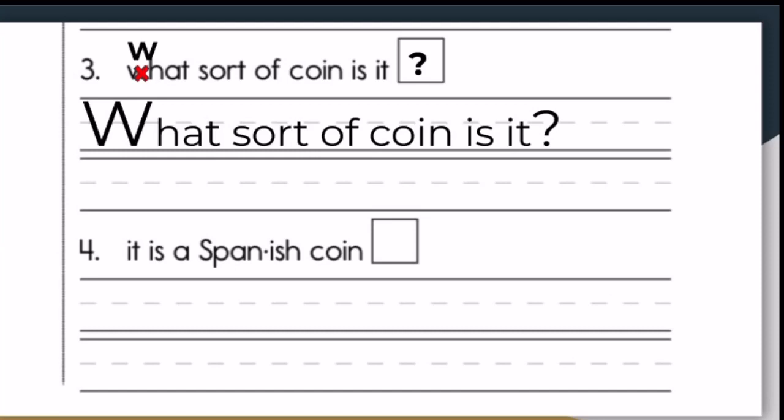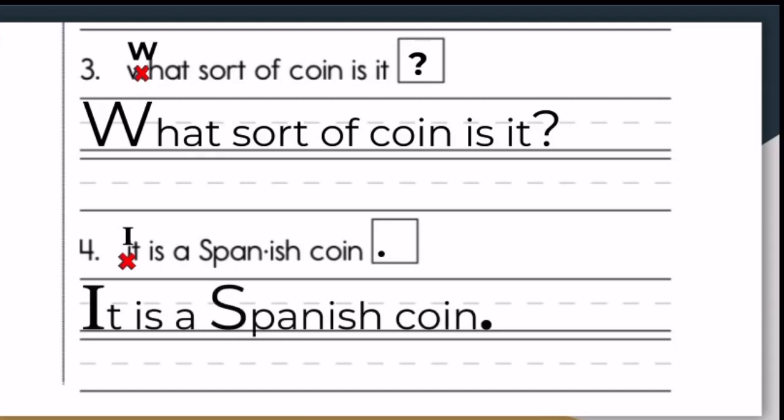Number 4, it is a Spanish coin. What is wrong with the beginning of that sentence? Right. The I needs to be a capital because it's the beginning of a sentence. What else is wrong with the sentence? Yeah, it's missing a punctuation mark. What kind of punctuation mark would we use for the sentence? Right, a period, because it's a statement. Write your edited sentence on the line. Don't forget your finger spaces.